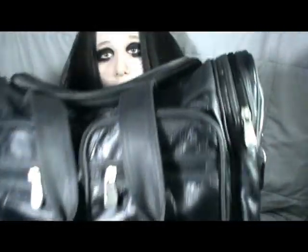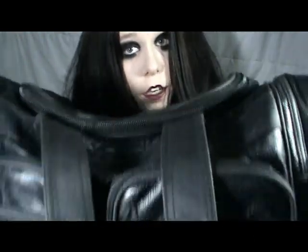I really like it. So for $3, I mean, you should really always check the Salvation Armies and the thrifty stores before you go and spend a whole bunch of money for a traveling bag.